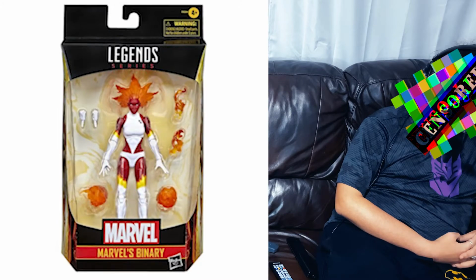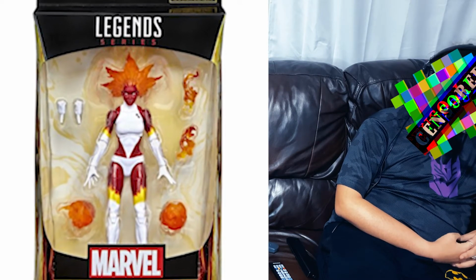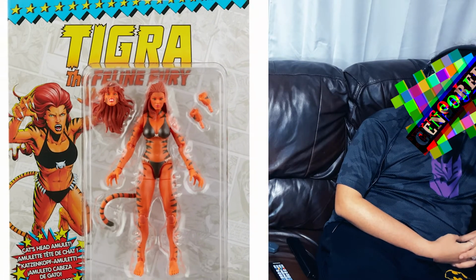But as well as in the Fan First Wednesday thing they did, that's where they revealed them. They also revealed a Walgreens exclusive Binary. I have no idea who that character is. They look neat. They also revealed a Tigra, who is another character I don't really know much about, besides she was an Avengers member. And then a Target exclusive updated Spider-Man Homecoming Vulture.